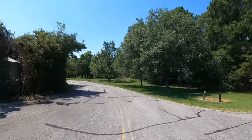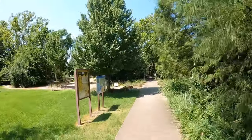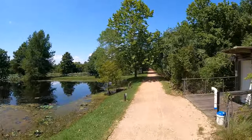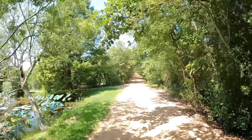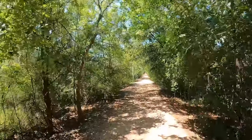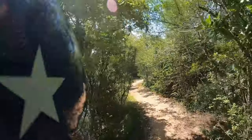All right, so we're gonna loop around through some of the decomposed granite trails and then back out onto the elevated boardwalk, just to give you a feel for what this beautiful little state park is all about. Now, there are alligators, and I have seen one. So if you're in the Houston area and you have a mobility scooter and you're looking for a place that's scooter friendly, then by all means, you need to come pay a visit to Sheldon Lake State Park.